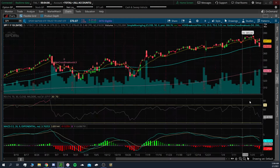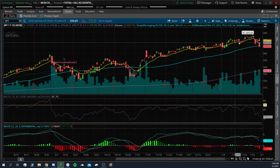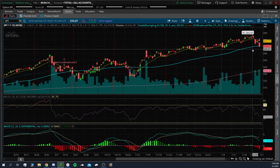Whenever we hit the 50 SMA, that's usually a healthy pullback. When we see a huge gap up like that, we see stocks come down. It's kind of an indicator saying, hey, just be careful in the market. If you have any long positions, it's probably a good time to start thinking of closing them.